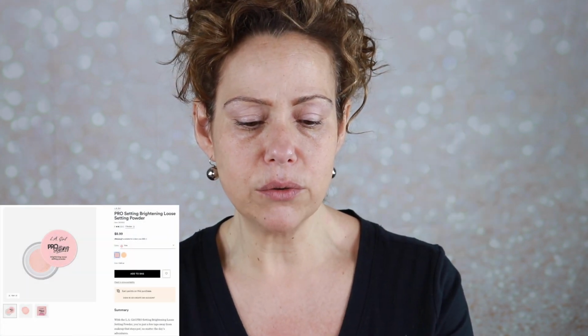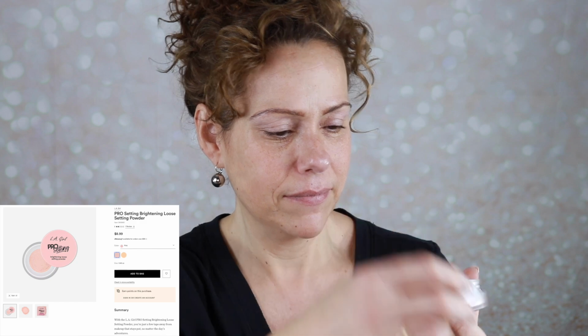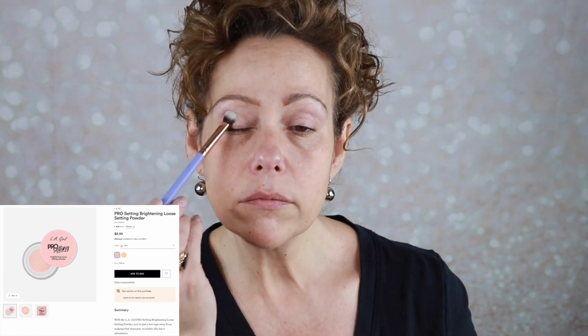I'm liking that. I'm gonna do my eyes next, and I have a new powder from LA Girl. This is the Pro Setting Brightening Loose Setting Powder. I got mine in the soft pink shade. Pull this up. Ooh. It's got a little sifter, and it did come with a little puff. I will come back to this powder.